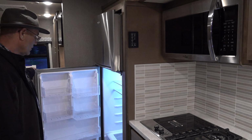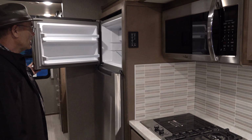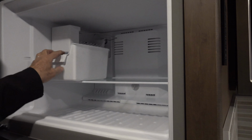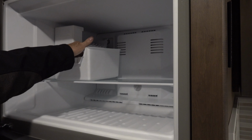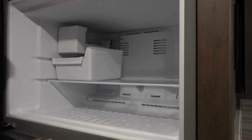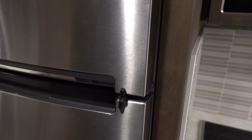And it has lots of shelves, adjustable shelves, just like any other refrigerator. One of the nice things is it has an ice maker. So this has to be under here and pushed up in there. Then you push this down to make it work. Of course, you have to have the water on too to make that work. Always shut this, just a good habit.